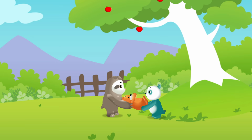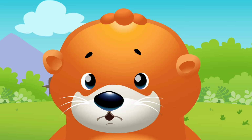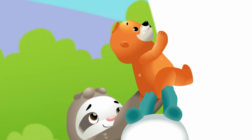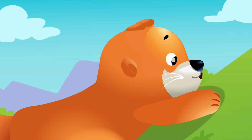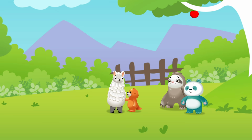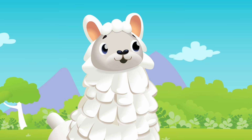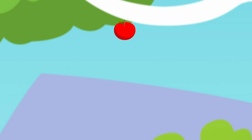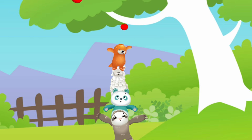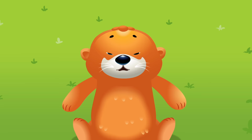Otter has seen an apple in the tree, and he can't reach it alone. Llama, is there a chance that you could climb on Panda's shoulders? There's an apple in the tree that I really want to eat. Climb on up. And crash! Everyone falls! Now there's no chance at all.